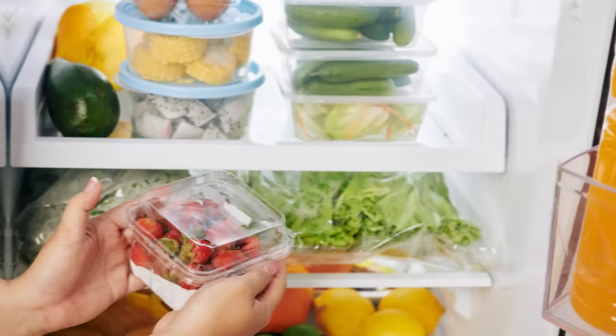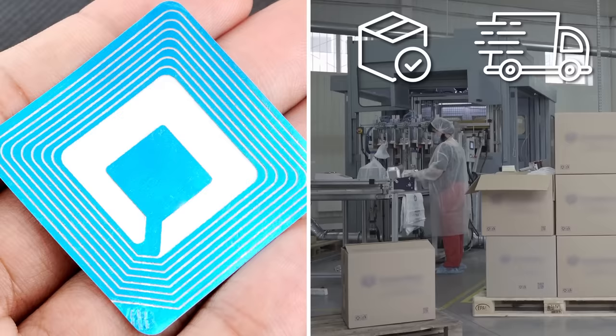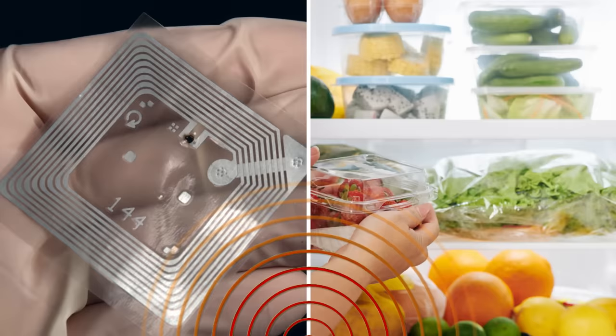Well, the idea is that the food packaging you place in the fridge will be chipped with an RFID tag. This is a scannable tag that's increasingly being used by food manufacturers to manage stock and shipping, as they can be scanned using radio waves, eliminating the need for the direct sight of a barcode. By scanning these RFID tags in your food packaging, the fridge can constantly keep an accurate inventory of the food.